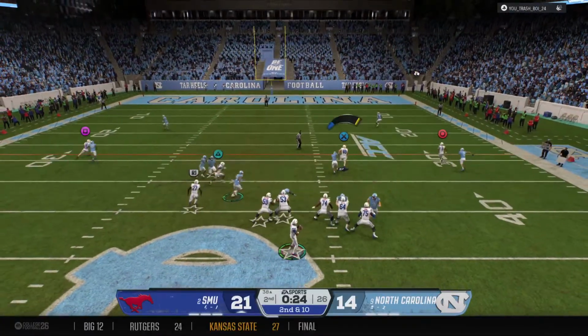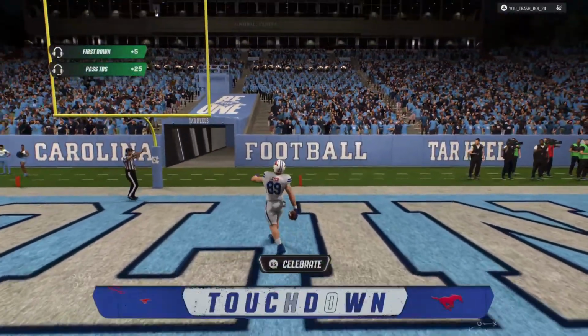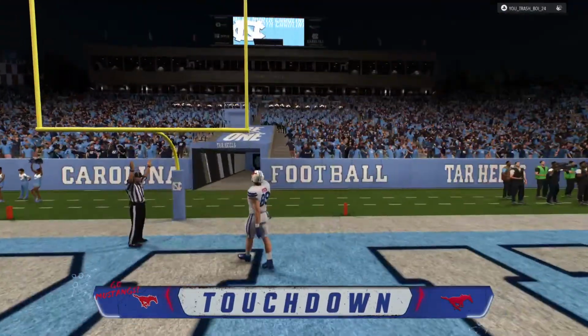To throw, it's Jennings. Looking for his big tight end. He's got a man down the middle. He takes it all the way to the end zone. Touchdown, Mustangs.